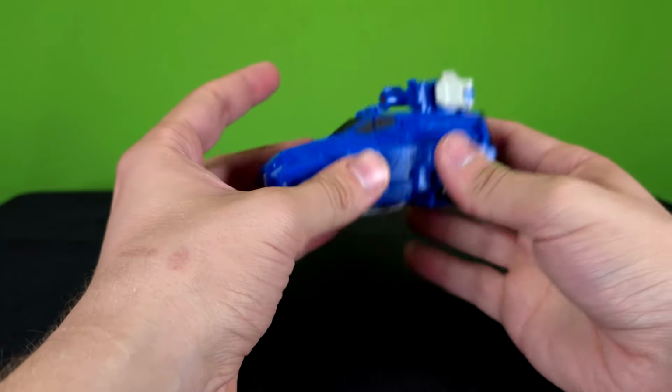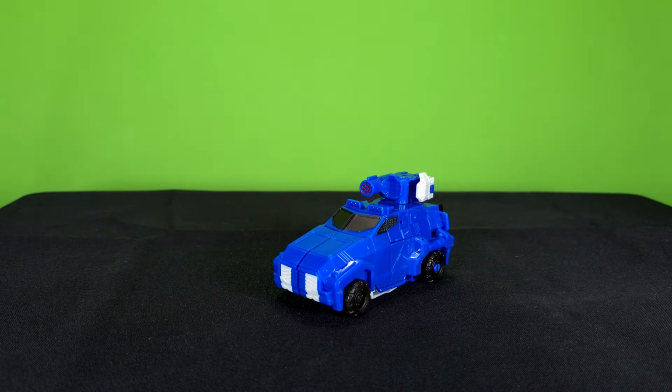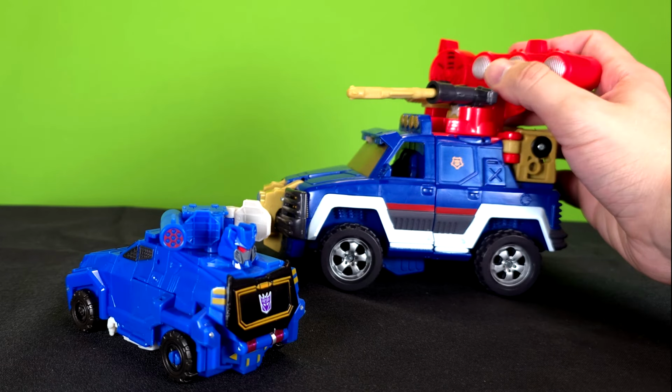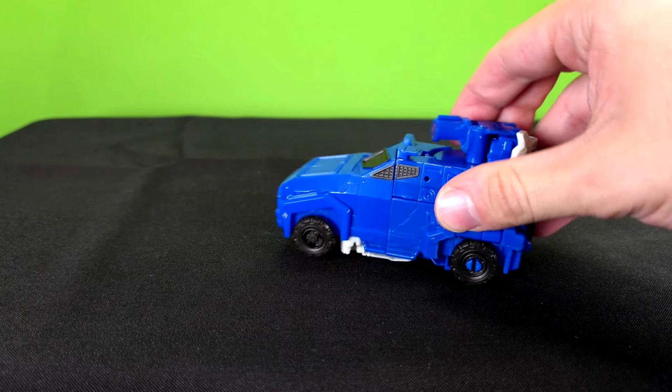Transformation is nice and simple. I mean, it is aimed more at kids, so it makes sense. And I do think it is hilarious that Soundwave's head is hidden by the gun. When turned around enough, he's giving off big Energon Ironhide vibes. But here's the problem. It's still a car, and not even a cool one.